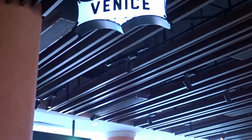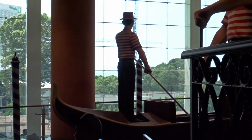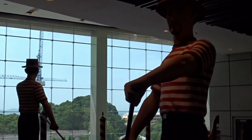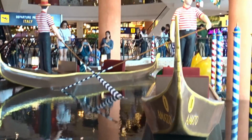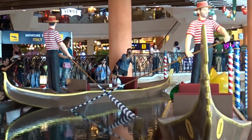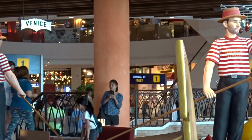So we've now arrived at Venice, and I must admit, if you're going to shop, shopping may as well be fun. It certainly is most nice. Wow, doesn't that look impressive? Very, very nice. Just one cornetto.